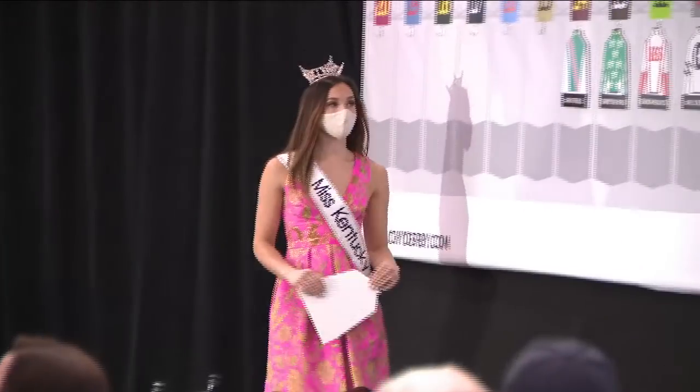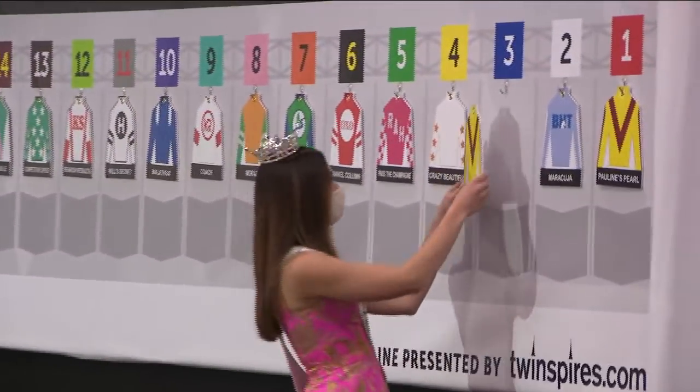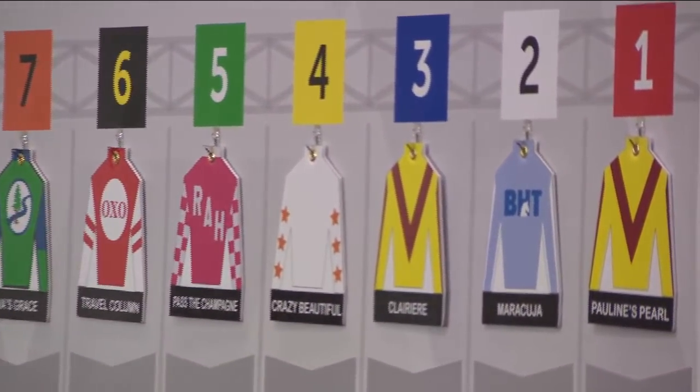And the 3, Clariere, Tyler Gaffalione. Number 3 is Clariere, trained by the all-time leading trainer at Churchill Downs. Steve Asmussen is also a two-time Oaks winning trainer. His first win came in 2005 with Summerly and then again with Untapable in 2014. That is Clariere, number 3. Tyler Gaffalione won all 3 riding titles here last year at Churchill Downs.